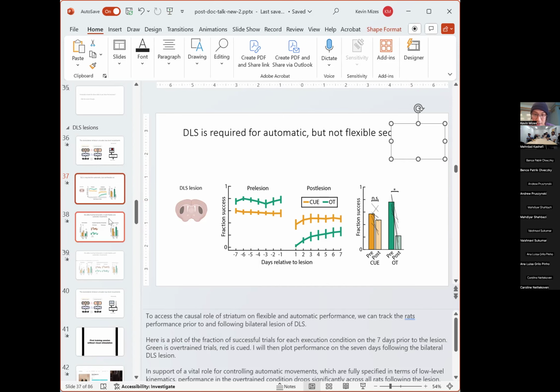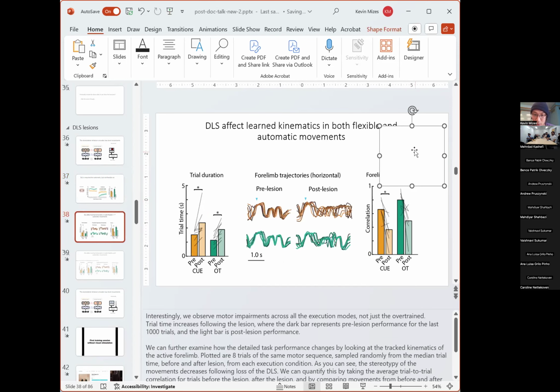And then the fact that their kinematics were way more screwed up post lesion and way more variable. So even though there's still so much brain left intact that I think could be contributing to this above chance performance, I don't know for certain exactly what it is, or if it becomes more like a working memory task because they get little reminders potentially.